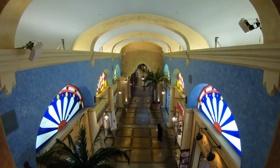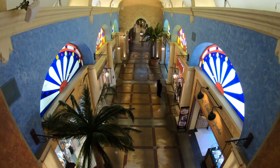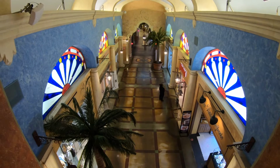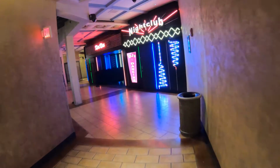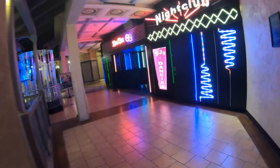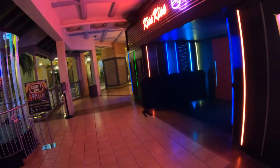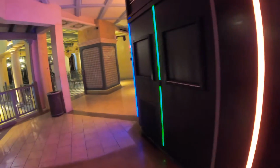Right now we're in the Quarter, the area where all the shops and restaurants are, or most of the shops and restaurants, I should say, here at the Tropicana. You also have to go through the Quarter to get to the Havana Tower. This nightclub is called Kiss Kiss. You can enjoy Tropicana Atlantic City nightlife like never before here. This lively neon-lit club features rotating DJs and live performances, plus dancing and VIP bottle service.